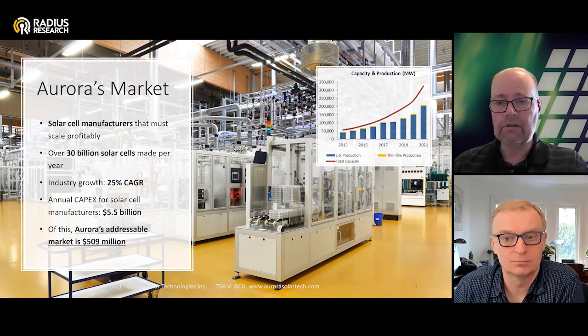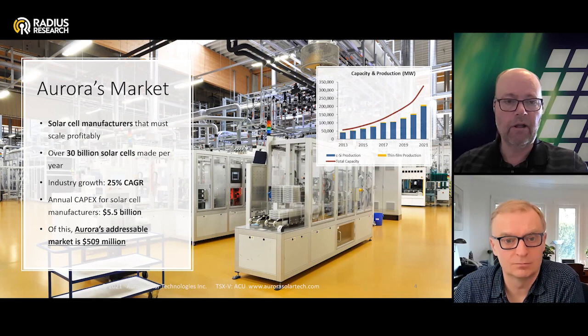These particular units are extremely high volume, and they're growing rapidly. Over 30 billion solar cells are made every year at this point, and it's growing between 20 and 25% in terms of volume as we look ahead. The annual capital expenditures in this industry to support that growth are in the range of 5.5 billion and growing. Within that, our addressable market overall is about 1/10 of that, roughly $500 million.